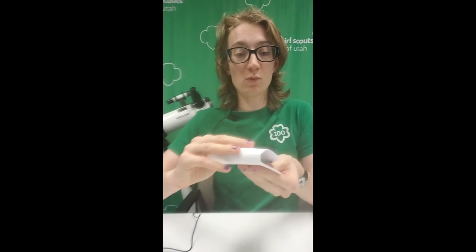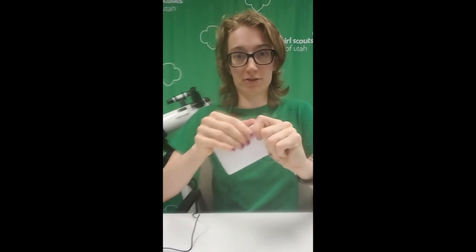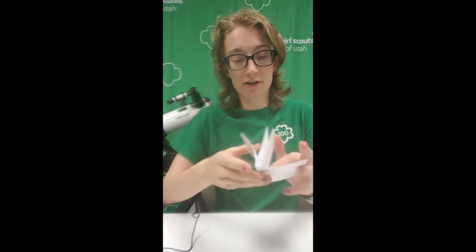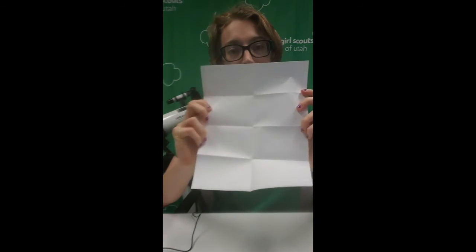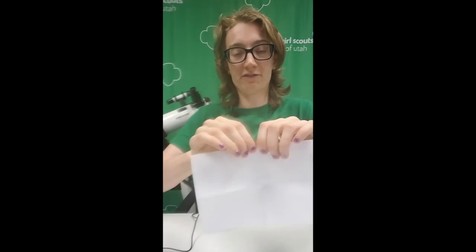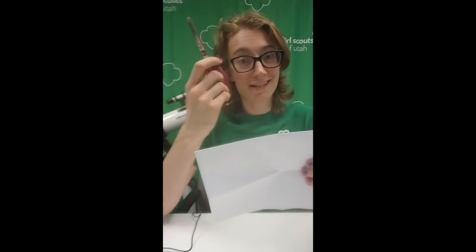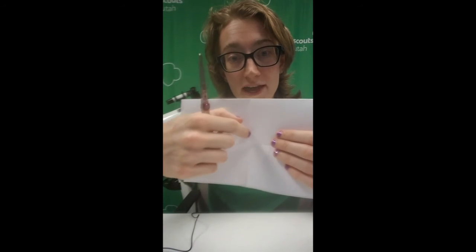And we're going to fold it one more time, hamburger style again. So now it's folded into 8 layers. Okay? So now what we're going to do is unfold it. So see, it's got all these nice creases, and we're going to fold the whole thing in half, hamburger style. And now we're going to take our scissors and see this crease right down the middle that goes halfway down.